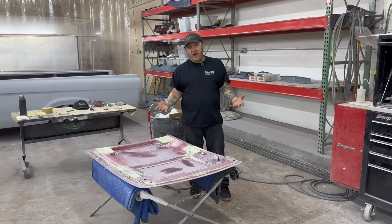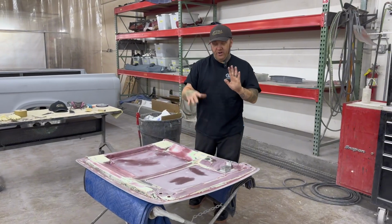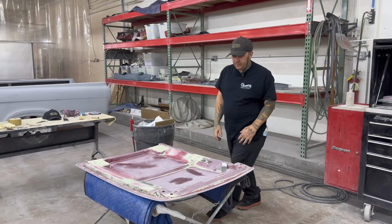But when you're doing super nice cars, even this little detail is huge. When it's tilted forward and you're looking at the engine, the last thing you want to do is look up and see a cracked hood, right?